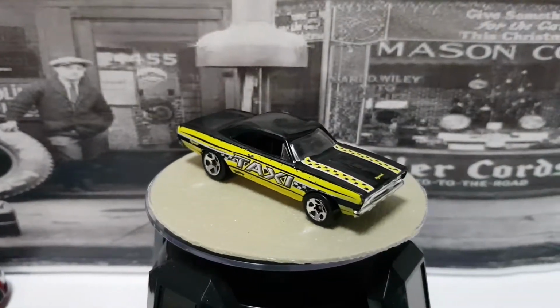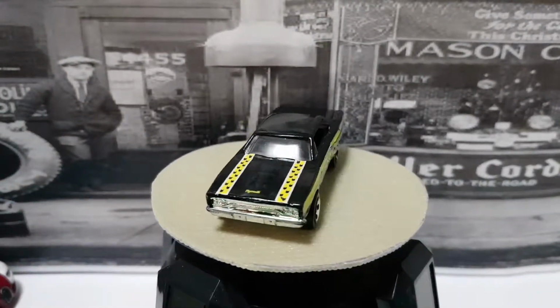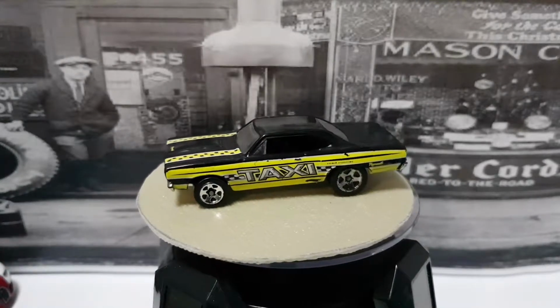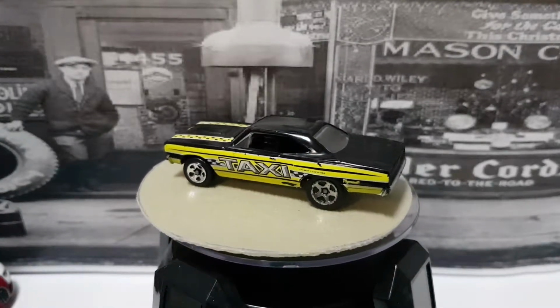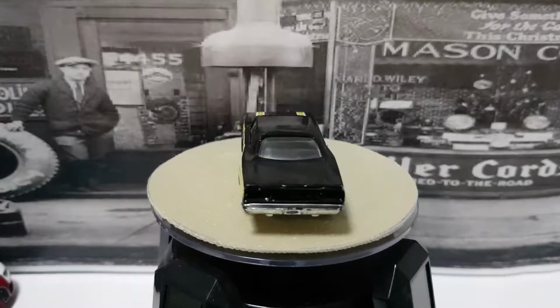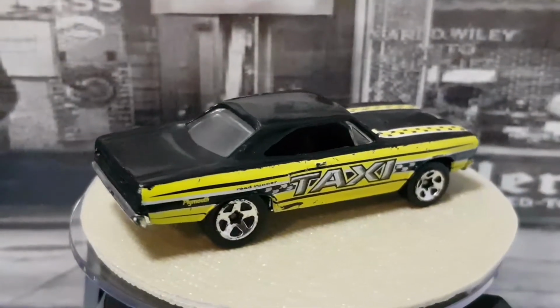That's quite a nice car. Just move that over there a bit. There we go. So that's the Roadrunner. That's quite nice, and it's got taxi written on the side. Got some nice black and yellow kind of paint job going on. So that's pretty tasty. We'll zoom back in a bit now because the big trucks are gone.